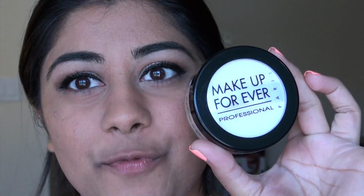So the powder I have been loving is the Makeup Forever Super Matte Loose Powder, and this is just a translucent loose setting powder. The reason I love this stuff is because it is super, super finely milled, so it looks really flawless on your skin. You can't tell that you're wearing any powder because of how fine it is. It just kind of fills in all your pores and makes your skin look doll-like, like porcelain.